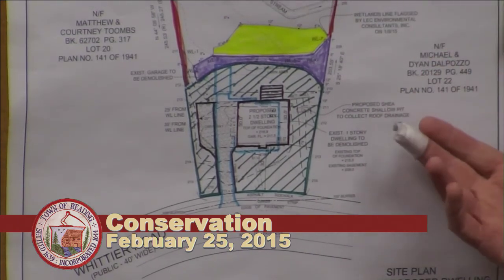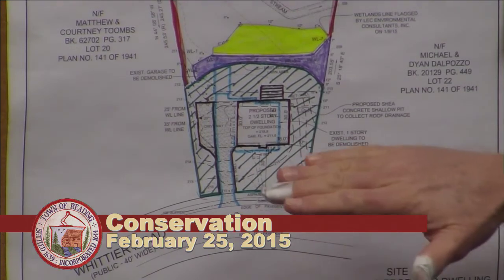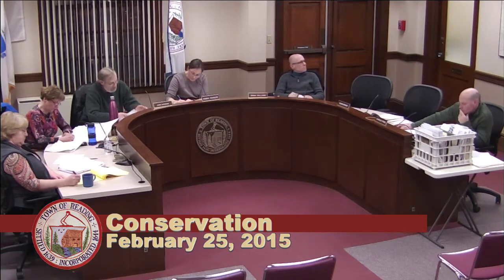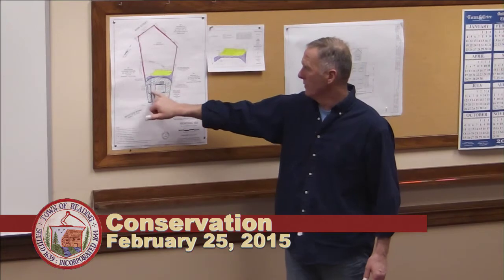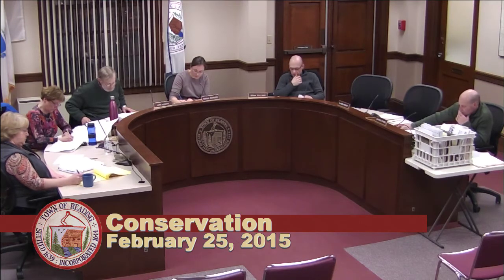In the new proposed scenario, it will only be the driveway. So there's actually almost 900 less square feet of impervious area that pitches towards the wetlands. The rest would go to the street and into the stormwater system. So this obviously goes to the street, the back of the house to the shallow pit, and the driveway would go towards the wetlands. So there is a catch basin there in Whittier Street. Yes, there's drainage. I don't know exactly where it is, but there is a drainage system there.